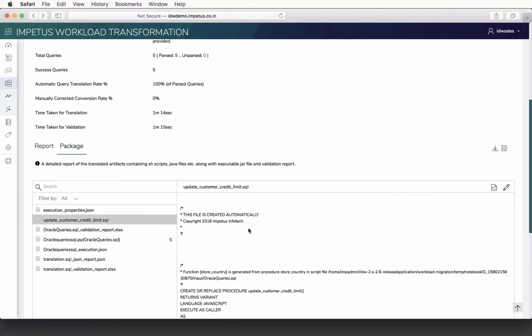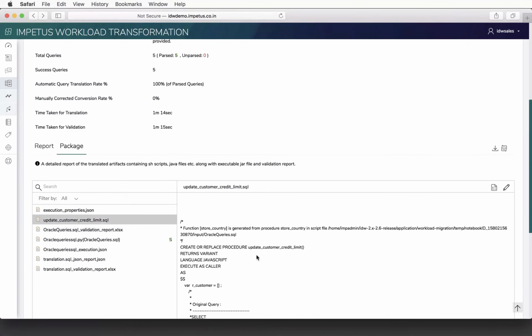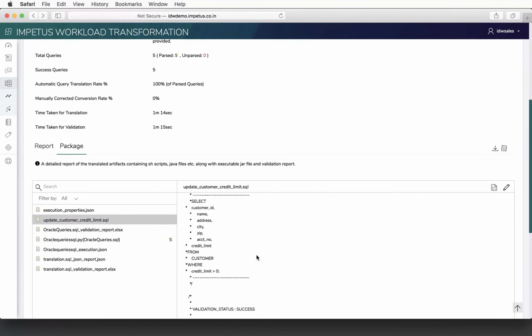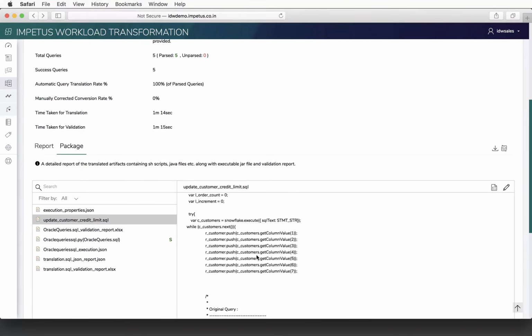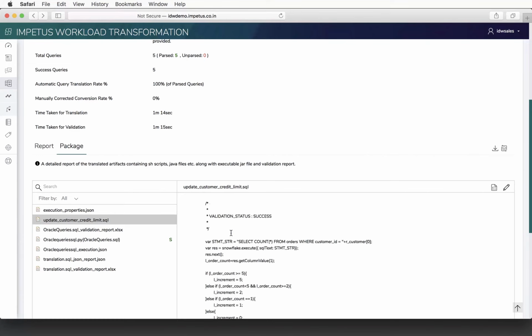So this is the executable package that's ready to be run against Snowflake, right? If I go down here, I'll show you a quick example of one of these conversions. For example, this select count PL SQL code. Well, this is the original query. To run in a Snowflake JavaScript world, it needs to look like this, right?